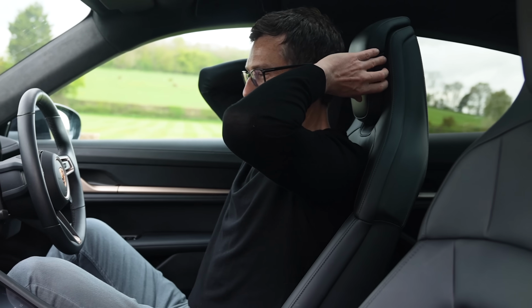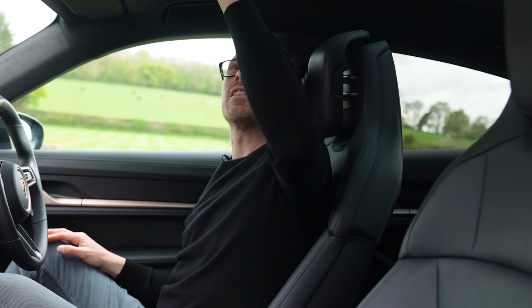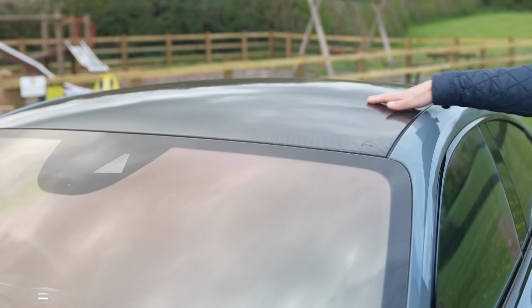I can't fault the seats. Porsche does good seats, and I love this. Look, check this out. I love the way the headrest does that. That's cool. I also like the glass roof that you get on this car, but you get it on the Audi e-tron GT as well. It's just that has the carbon roof upgrade.